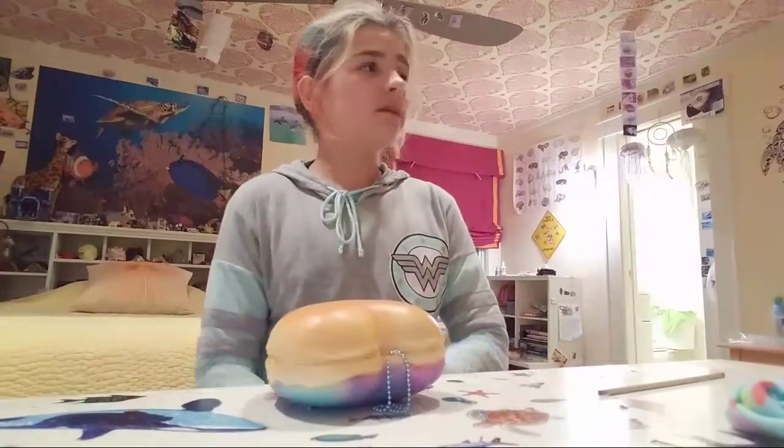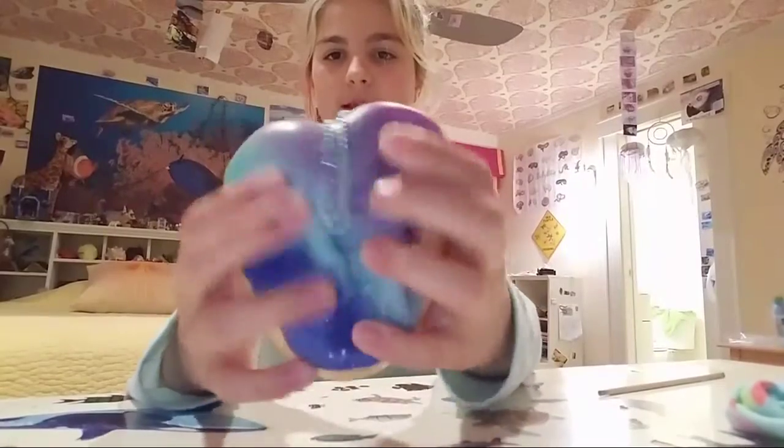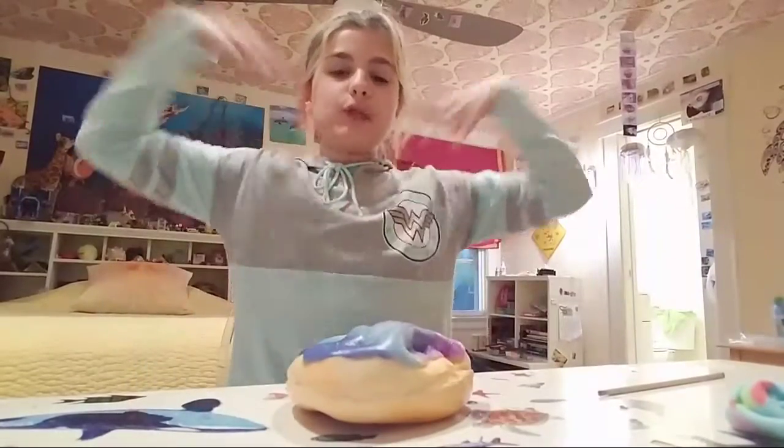Today I am basically going to be taking some of my squishies off the squishy wall and putting them into a bin.